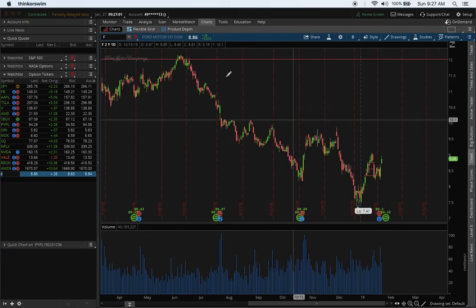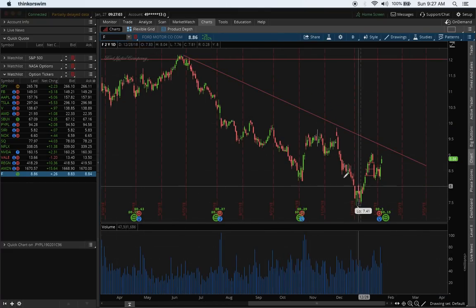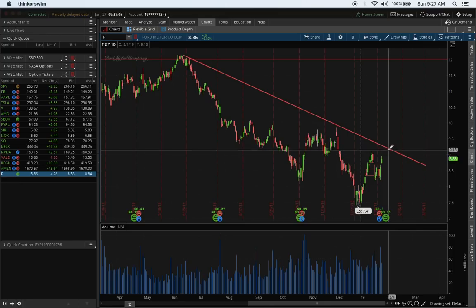Ford, someone wanted Ford covered. As you can see here, we are still in a long-term downtrend. We're pushing up into this level here at around $9. So watch out for that at $9.20, $9, and we'll have a retracement back down to 750.